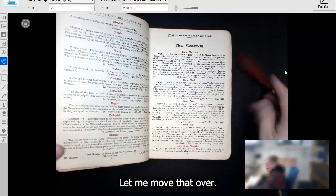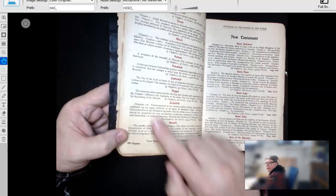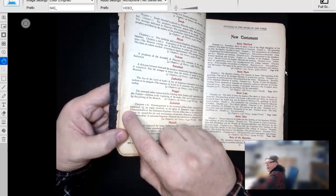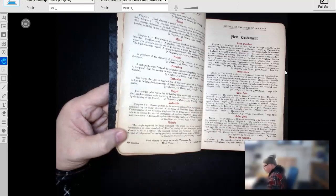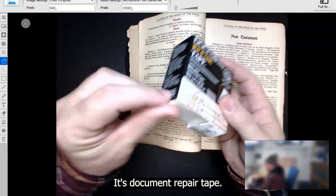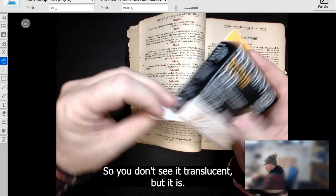Let me move that over. It's right here. Whoops, right here. There is a tear right there, and I just put a piece of tape right there. This is the tape. It's document repair tape. Of course, it's got a backing, so you don't see it translucent, but it is.